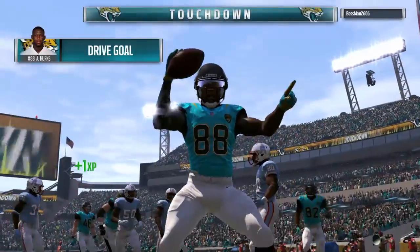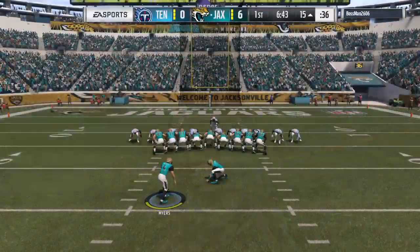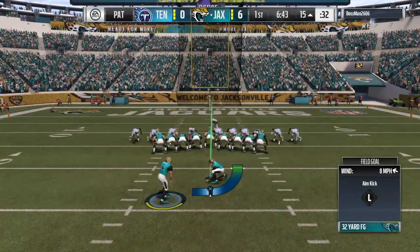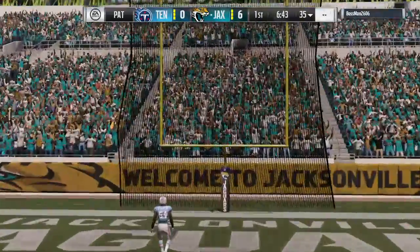From the red zone now, they'll look to throw. And he takes it in. Touchdown, Jacksonville. Allen Hurns, his 2nd touchdown on the season. And the Jaguars drive right down the field and score on the opening drive.